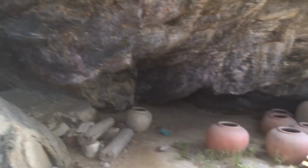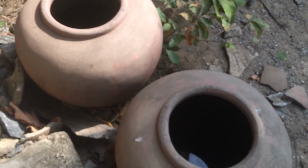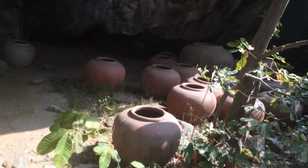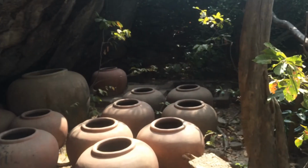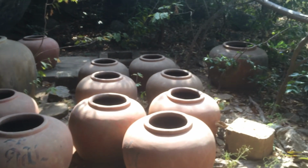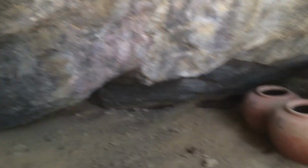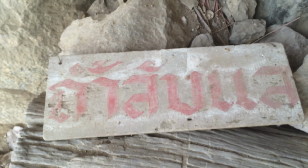And looky here, these pots have managed to stay intact for quite a long time. I've been coming up here once in a while for the last 12 years, and no one seems to have broken any. They seem to respect the pots. These pots are used to collect water and for bathing and drinking, I imagine, although I wouldn't drink it. Coolness here. This is a sign that will also be translated later.